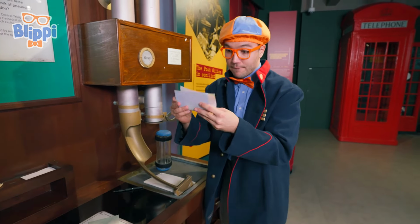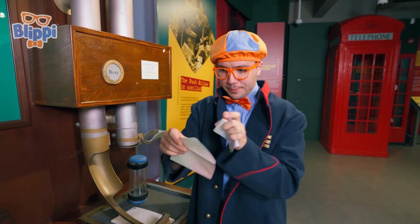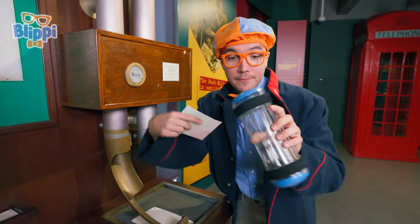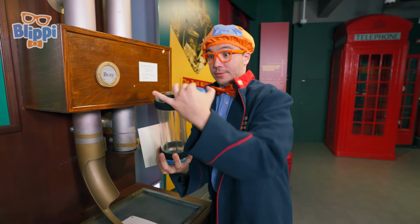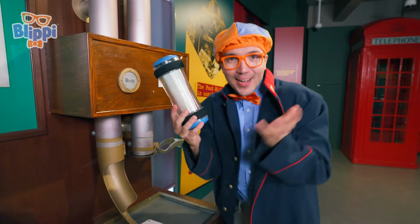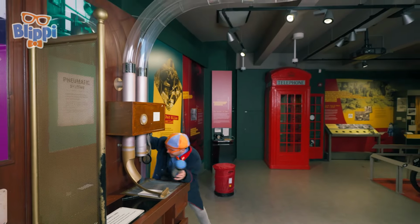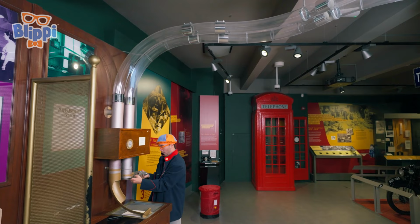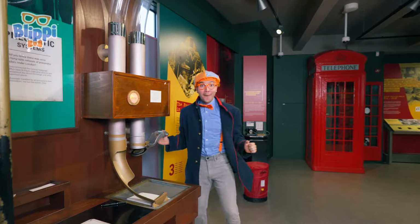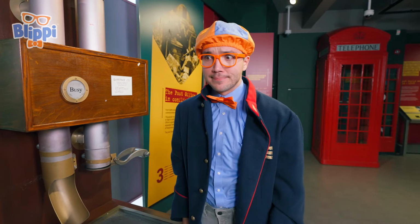Okay, then we just need to fold this up. And we'll put it in this envelope. Then we can put the envelope in the canister. Just open it up, put it in there. Woo! Now we can send it to Mika. Hello, Mika, here you go. Whoa, it worked! That's gonna be a really long trip to Mika.